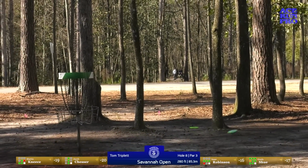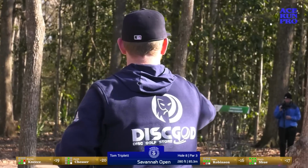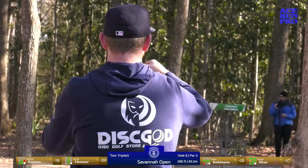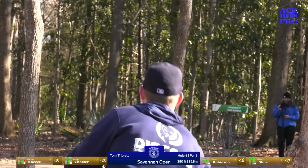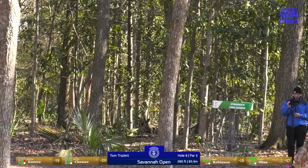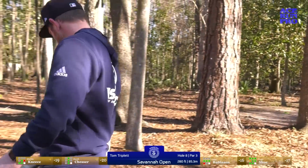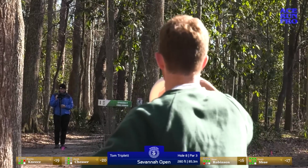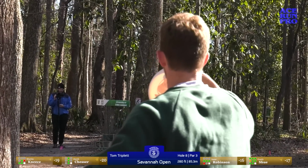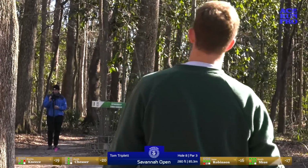Isaac going straight at it again. Yeah. Great shot from him. Kicks him to about 18. Oh, man, what a great bid. Yeah, a little unlucky. Like I said, that little headwind we've got right here picked me up a hair, but I was happy with that bid. Always happy to hit the band. Never happy to hit the basket.